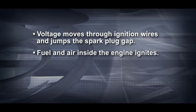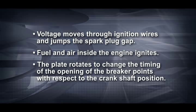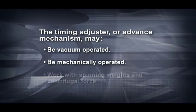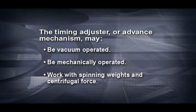In this system, the plate on which the breaker points are mounted can rotate to change the timing of the opening of the breaker points with respect to the crankshaft position. This allows the ignition timing to change as the engine RPM changes, optimizing the ignition. The timing adjuster or advance mechanism may be vacuum operated, mechanically operated, or even work with spinning weights and centrifugal force. A breaker point switch system was in use until the early 1970s.